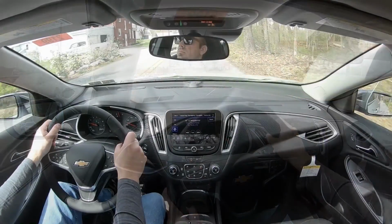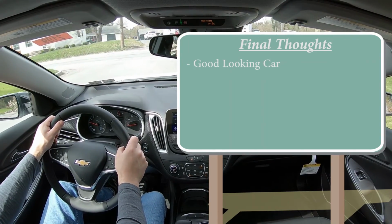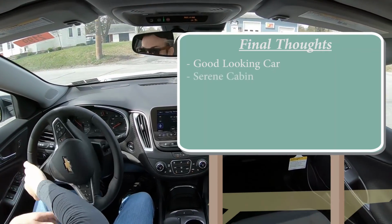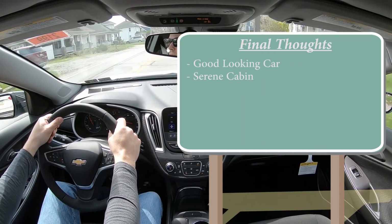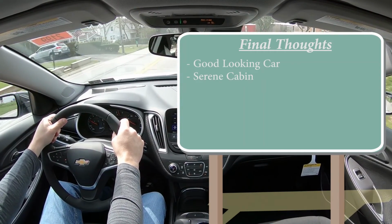So overall, when it comes to my final thoughts here, still a very good looking car in my personal opinion. I love the design to it at least, and actually a decently serene cabin as well. Maybe due in part because of the acoustic laminated front windshield, but it actually did pretty good with the lack of wind noise in this thing for the price point. So I like that as well.